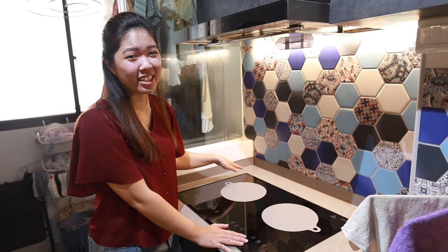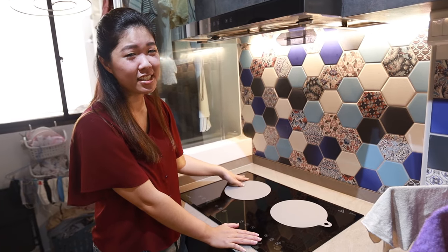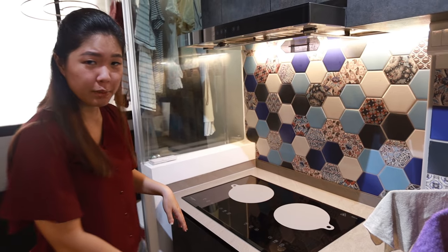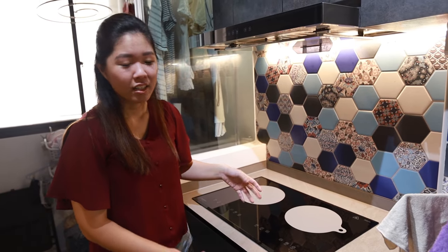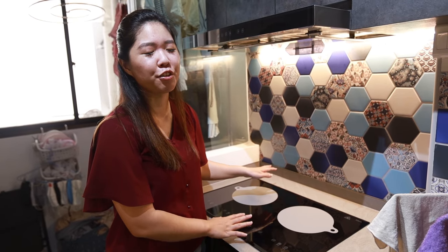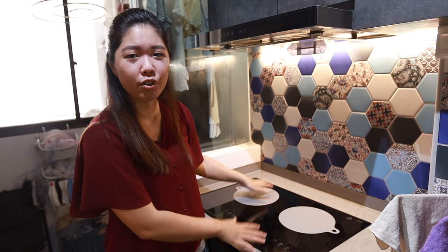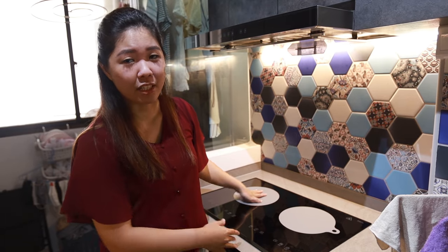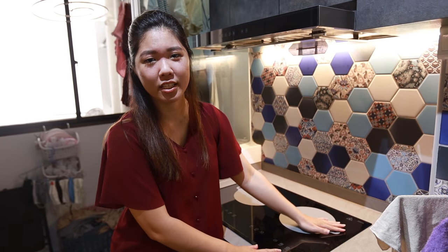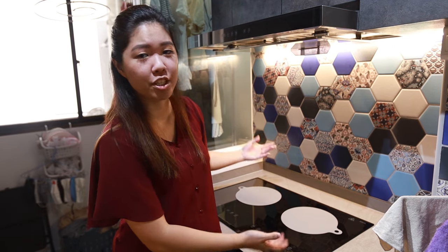We actually didn't get an induction cooker by choice because our block doesn't have piped government gas. If we wanted to get gas, we needed to get a canister, which would mean that our space below will be occupied. So we got an induction cooker, but we realized that it was actually a great choice because our yard room is just behind, so sometimes when I have to fold clothes, or even if I decide to bake, because of counter space limitations, this acts as more counter space for us, and that can't be possible if you have a gas stove.